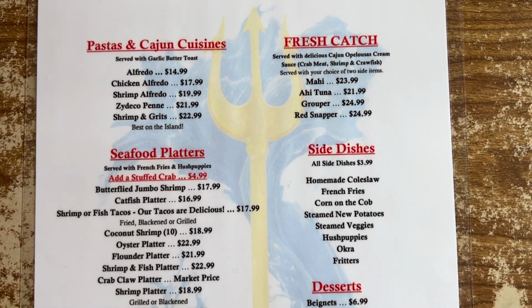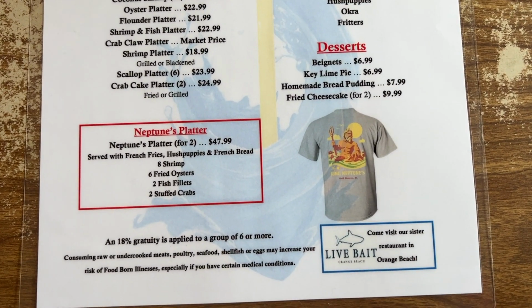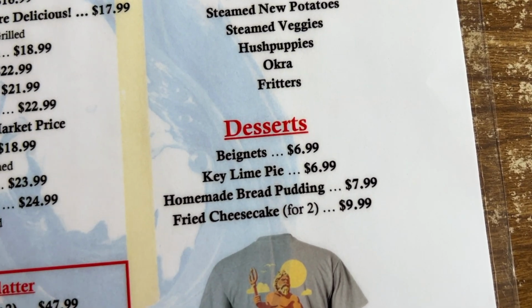It came out with 2 spoons. Very unassuming on the menu. They don't have elaborate descriptions for their food. It's just, here's your fried cheesecake. It's $9.99. There you go. Order it if you want.